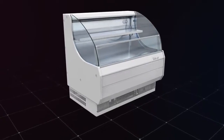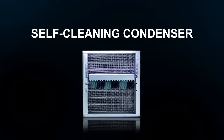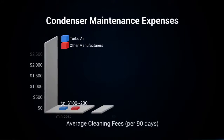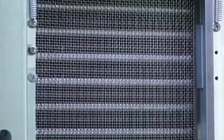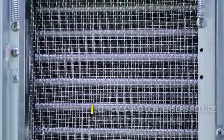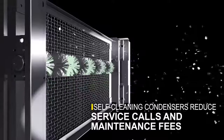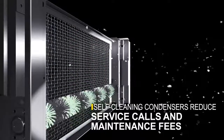Best of all, these open display cases will run smoothly for years to come. Introducing our patented self-cleaning condenser, which saves thousands of dollars in maintenance costs and hundreds of hours in lost time. A fine mesh filter catches dust, while rotating brushes run daily to move dirt away from the condenser. This revolutionary device comes at no additional cost.